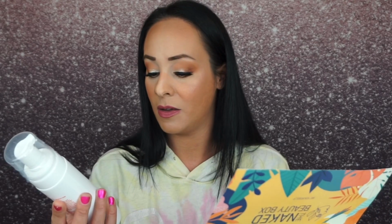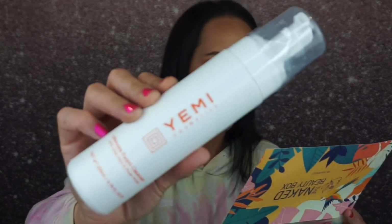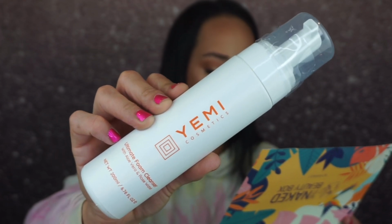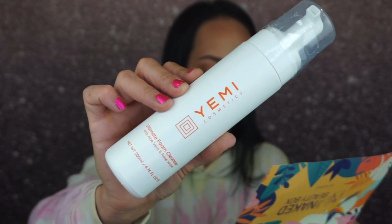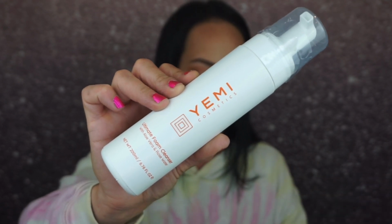We also have this. This is the Yummy Ultimate Foam Cleanser. This has aloe vera and rose water. This is gigantor, like humongous. I love foam cleansers. Okay. This retails for $35. A mild foam cleanser that tightens the pores, refreshes and removes excessive oils from the skin while providing an effective foaming cleanse. It has organic rose water, aloe vera leaf juice, organic sea buckthorn, and organic green tea.